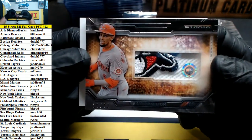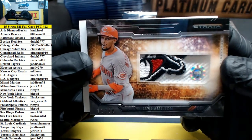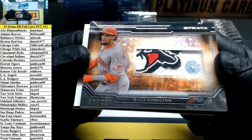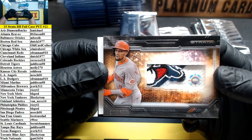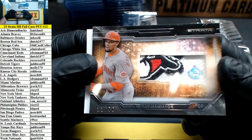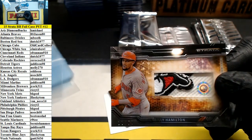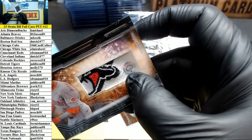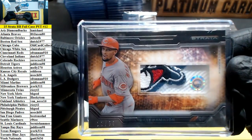Ooh, look at this patch. 11 out of 50 for the Cleveland Indians. I'm sorry, Cincinnati Reds. Billy Hamilton. Woo-hoo! Cincinnati Reds going to O'Franman 910, killing it. AP Smith says, I'll buy that right now. Don't tease us with a good time, Adam. Very nice.